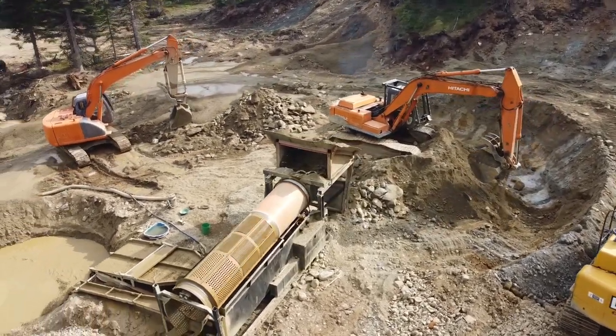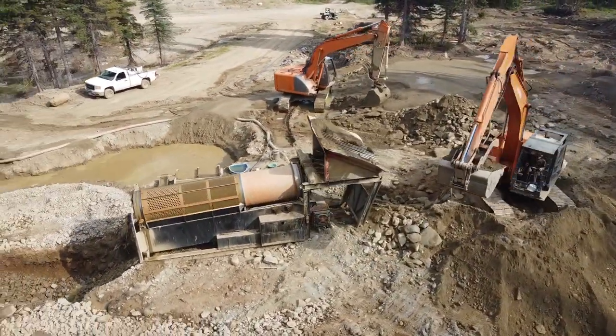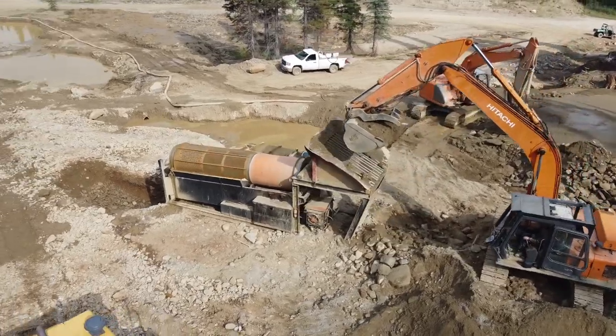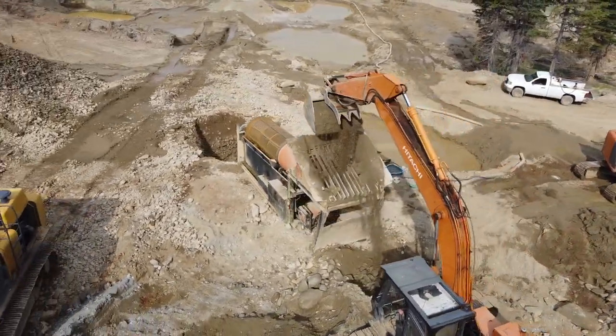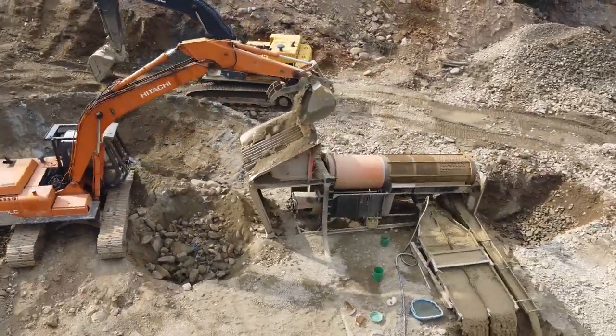As you can see from the video so far, the mine is located high above the valley bottom. This particular site is 150 feet higher than the creek and 600 feet from any waterway. It can be a struggle to maintain enough water throughout the year, but we make do.